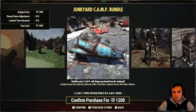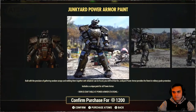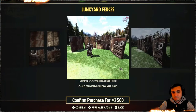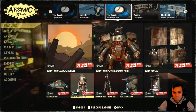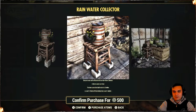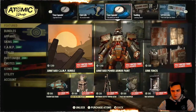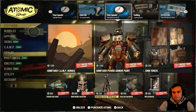Junkyard bundle. I didn't buy this one. I'm not a big power armor fan. Fences. Stash box. Rain water collector. Collects water over time. By the way, who has this item? What type of water does it collect? Purified water or not? Logically, I would say purified water, but don't take me 100% on that.